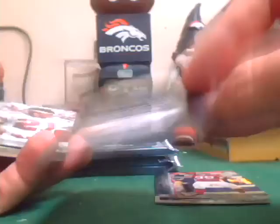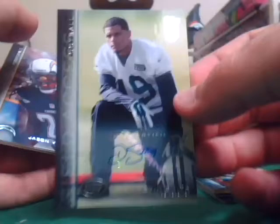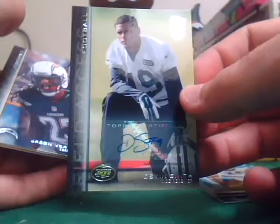Empty box. Good luck. Dennis Pitta, J.J. Watt, Deontay Greenberry, rookie, Deion Sanders, Sammy Watkins, numbered 78 of 99, Riley Cooper, and then we've got Devin Smith autograph for the Jets, not numbered. Jason Verrett, Amari Cooper rookie, and Luke Kuechly.